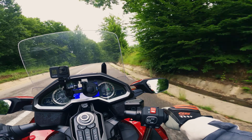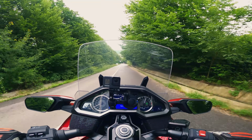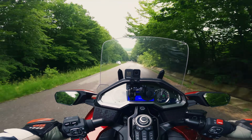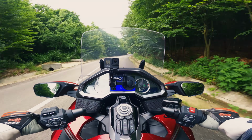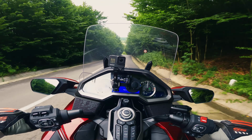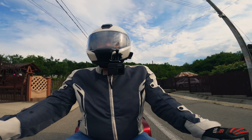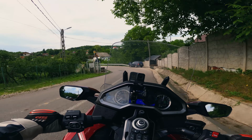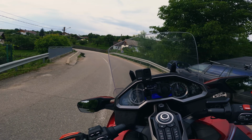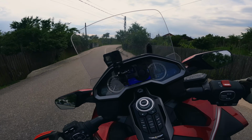I'm going to ride slower because it's Sunday afternoon and it's rained a bit, and everybody's probably coming back from little barbecues and stuff, and not all of them are concentrating. Yeah, very flickable in the corners. I mean, this is not a touring bike. It's a sports touring bike with absolutely all the advantages of a touring bike and the excitement of a sports bike.